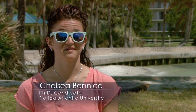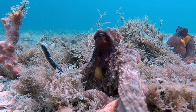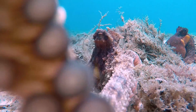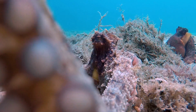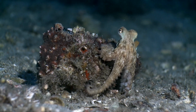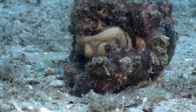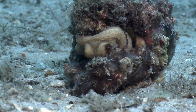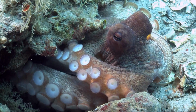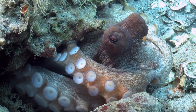Suckers have multiple purposes, so one of them is to taste the prey, and if there is a prey item that they see that they want to grab, the suckers will help them grab it and then pull it underneath their web and then into their mouth. It also helps the octopus attach to rocks or to stay in one place if there might be a strong current. So the suckers actually have little grooves in them, and that helps them attach to surfaces that are not smooth.